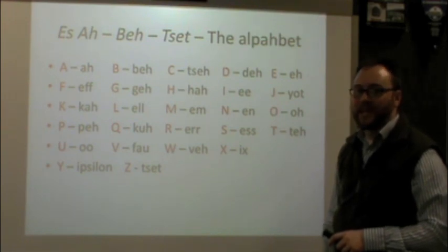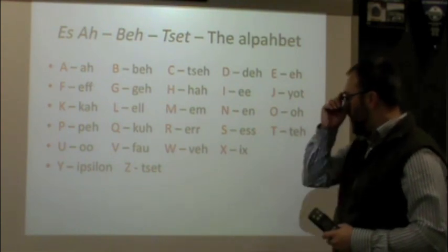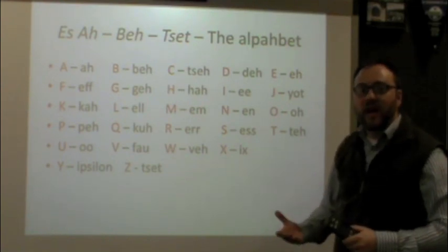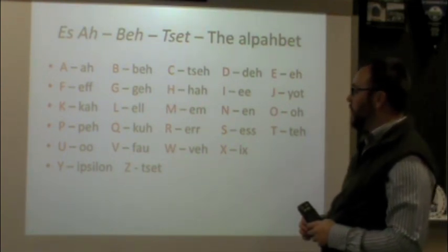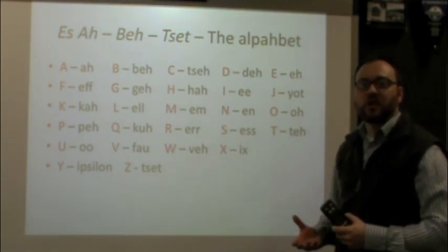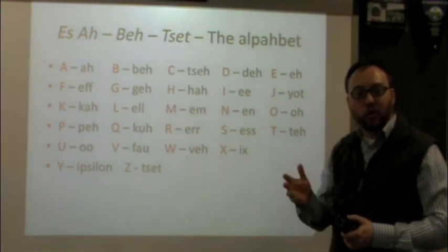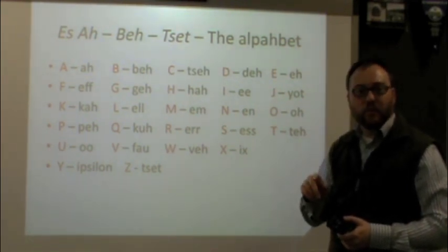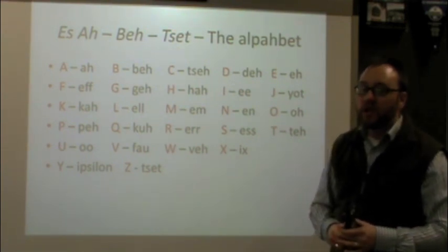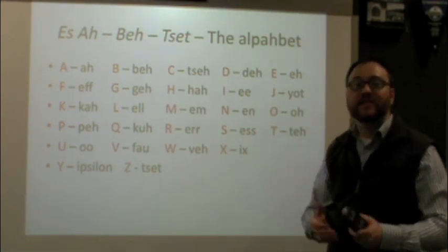So ypsilon and tset. And to be perfectly honest, Y isn't used very often in Pennsylvania Dutch, neither is X. So some of these you're going to use quite a lot, others not as much. Also, if you've studied German before, you know that in German there's also 4 extra letters, the A, O, and U, which have the 2 dots above them, the umlauts, and the S set, which is the capital B looking letter. Those letters do not exist in Pennsylvania Dutch, so you don't have to worry about learning those. It's the same 26 letters in Pennsylvania Dutch as in the English alphabet.